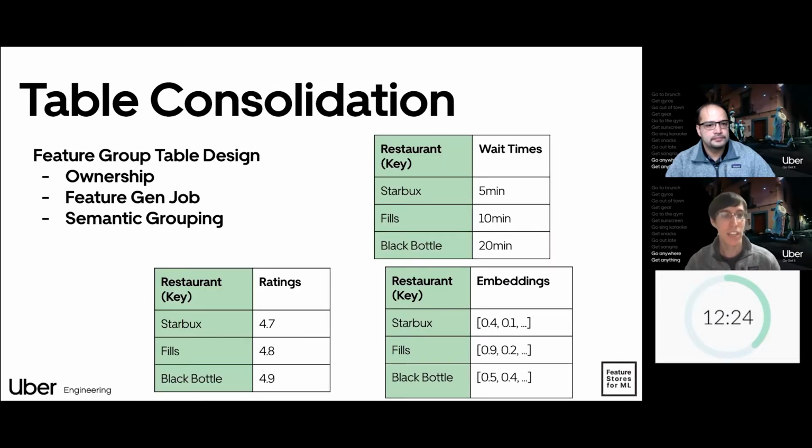So now on to table consolidation. One of the core ideas in any feature store is the idea of feature groups. When users onboard new feature groups, they typically organize them based on several factors, such as feature ownership, what job produces the features, and how they are semantically related. When a new model use case onboards, they may find that features they need exist across several different feature groups. In the restaurant recommendation use case, a model may find these 3 example feature groups all related to restaurants: a ratings related group, one for wait times, and another for embeddings. Next slide.